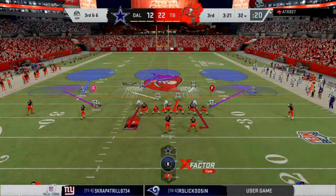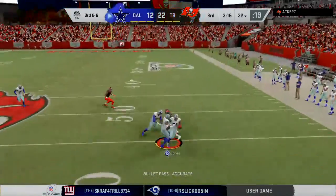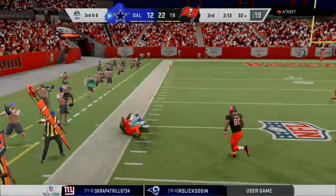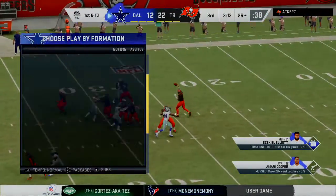Flip it. On 3rd down, Winston. Oh, and this ball's tipped and intercepted. Picked off, Byron Jones. And he brings it back to right around the 26-yard line.